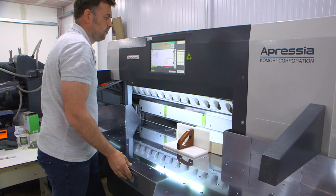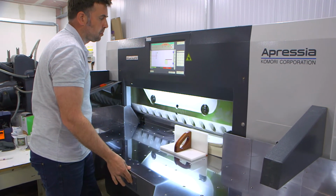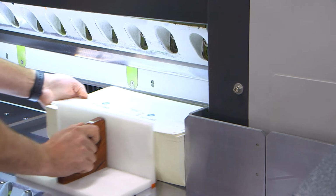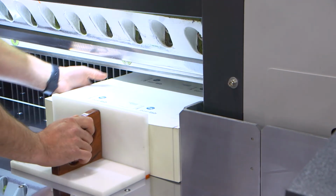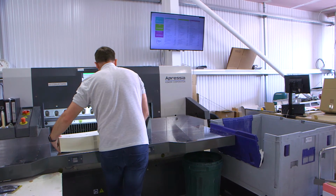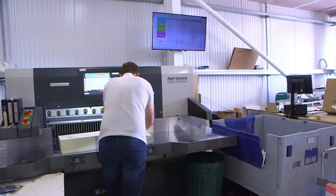More recently we've invested in the Apressia CT115 because we needed more firepower for packaging, and it could cut much bigger capacity, very accurate, much more heavy duty machine, and it's been really successful. It's increased our output on guillotine capacity by quite some margin.